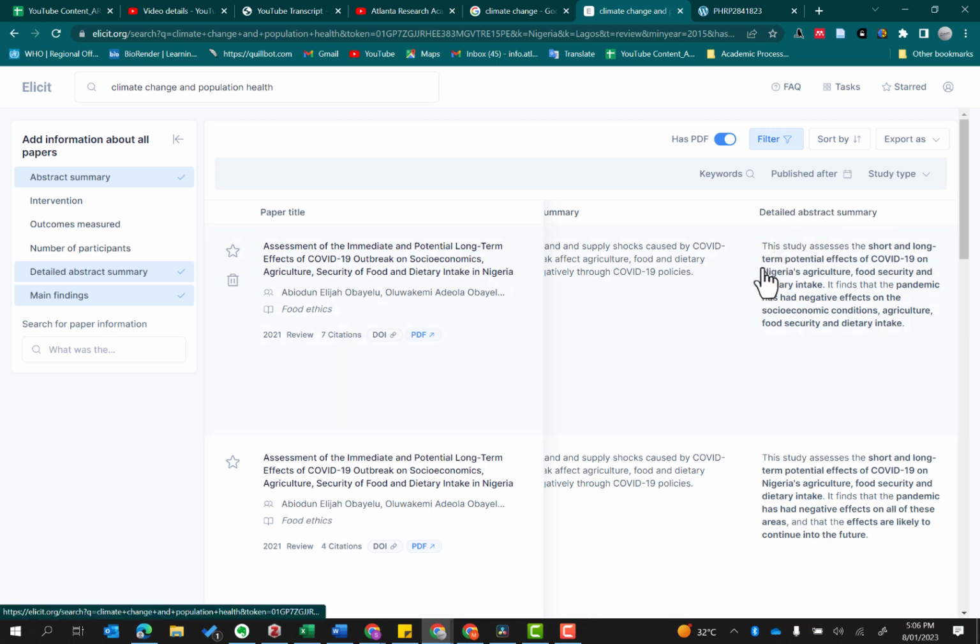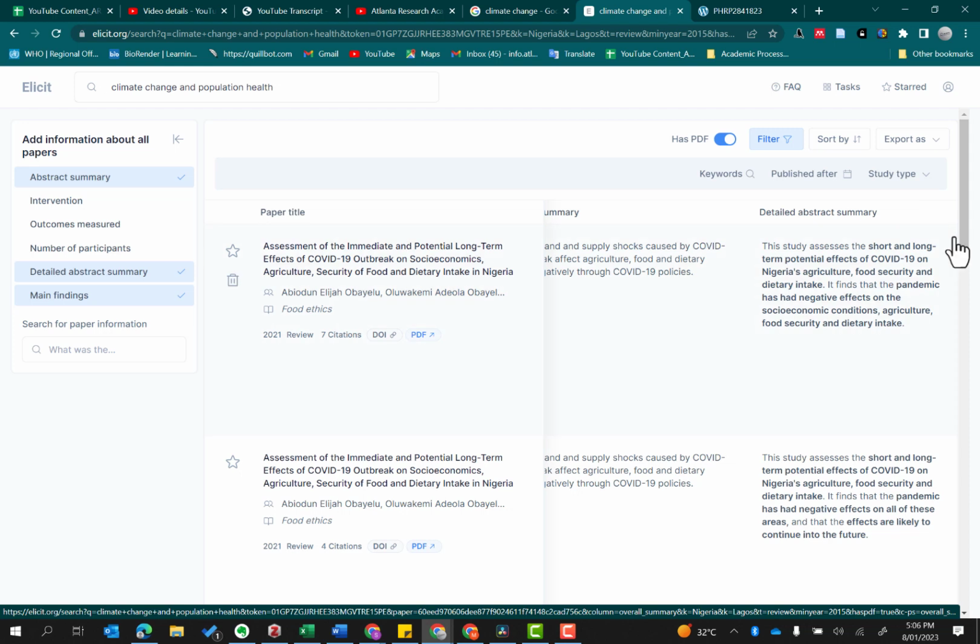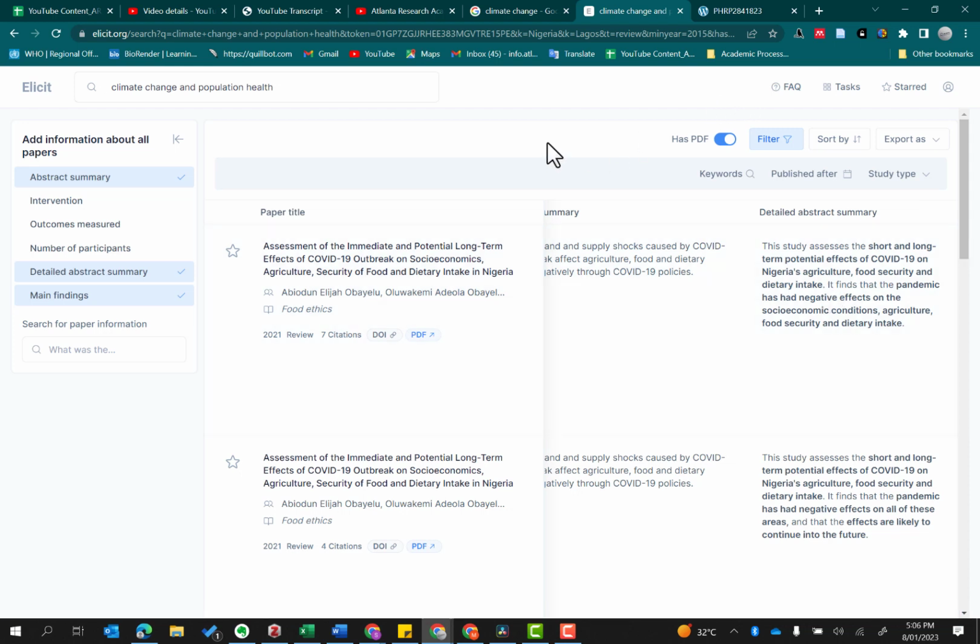So I advise that you switch, or you consider making use of Elicit for your literature research process from now. There are a lot of exciting tools that can replace all the common literature search engines or databases. And we've looked at two in this series. We've looked at Insightful and we've looked at Elicit. So I'll be exposing you to more and more of these tools in the coming videos. So this series is going to be a very long one.